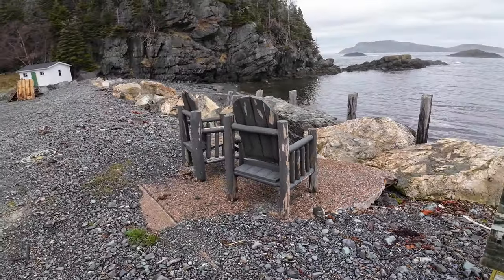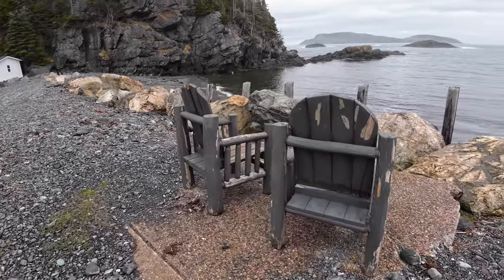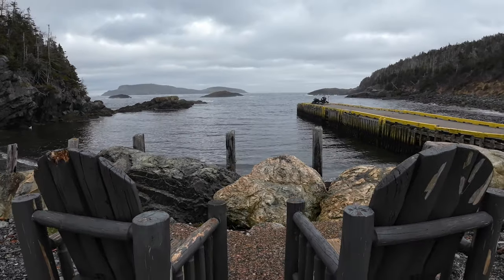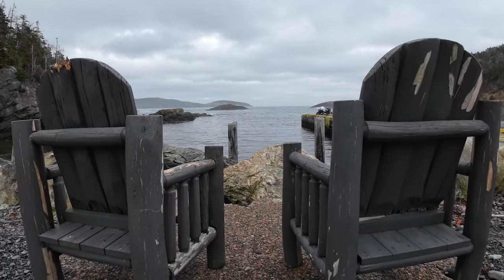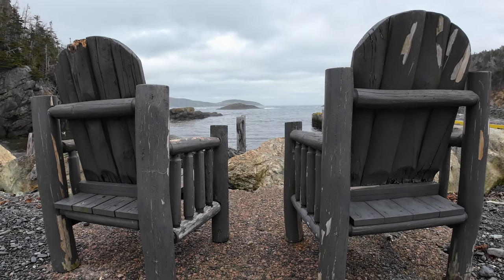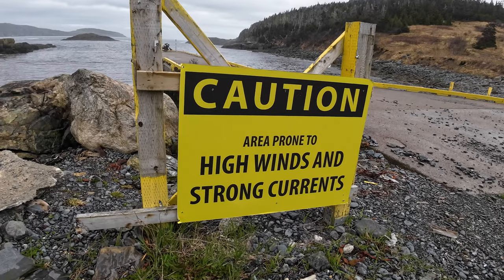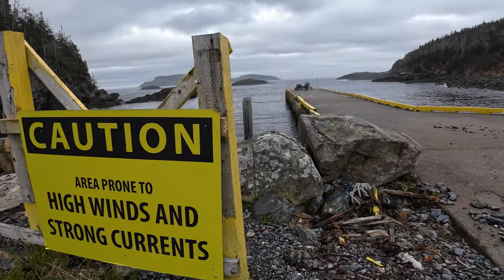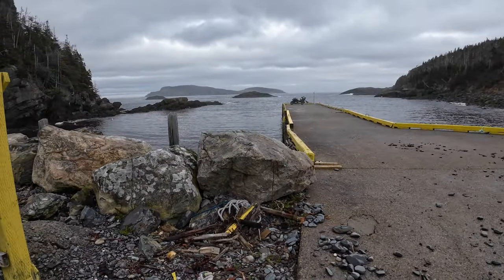And this might have been a good spot to have a coffee. I mean, look at this view. Okay, squatting right down here. See how nice that looks? Guess I better keep an eye on my bike.